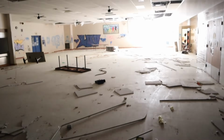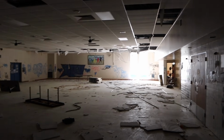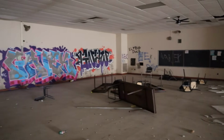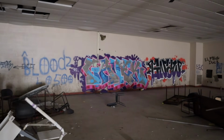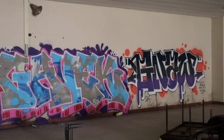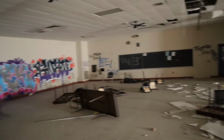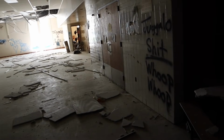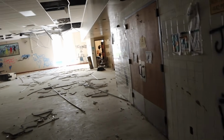Okay guys, as you see, we are starting out in the cafeteria, I believe. It looks like a cafeteria. I could be wrong. That's not bad graffiti on that wall. It's some of the best. We might see more stuff like that, because usually graffiti is pretty bad, but that's not bad graffiti. But I'm pretty sure this is the cafeteria.